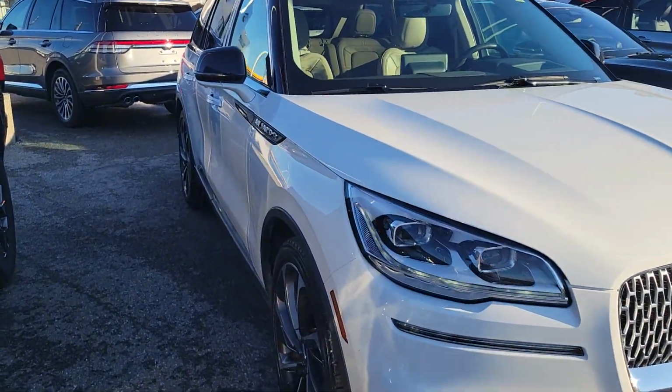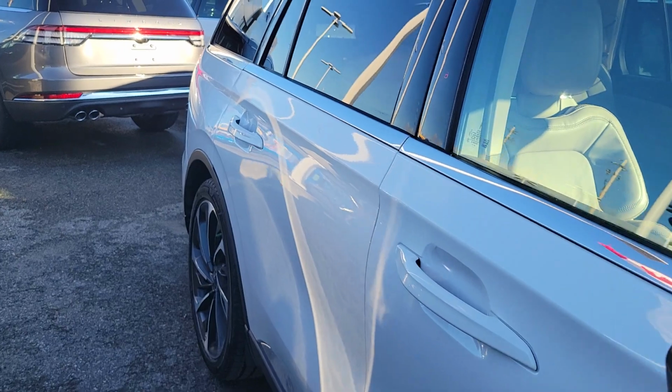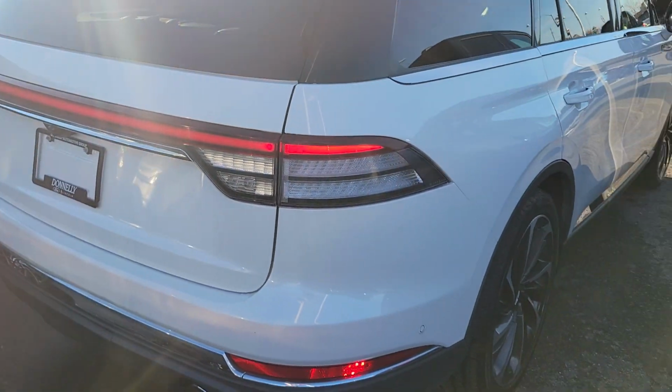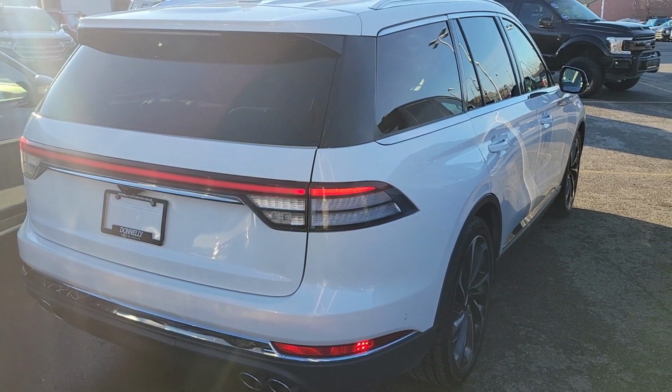Beautiful vehicle. And I can't remember the price on it at all. Sorry about that. I think it's $59,000. So I'm going to send this to you.